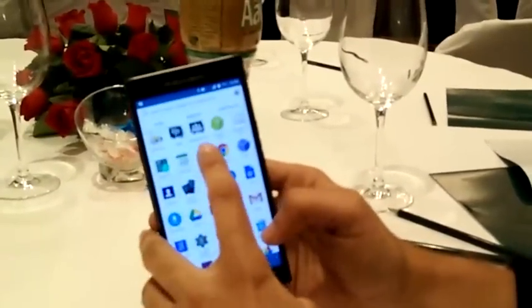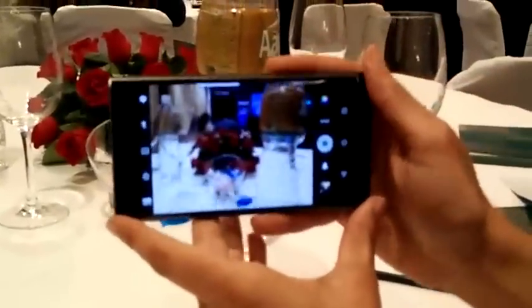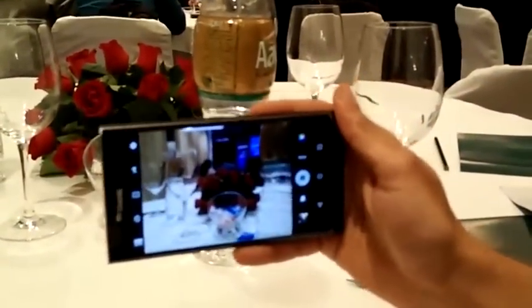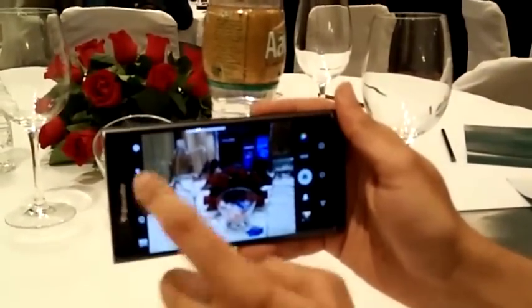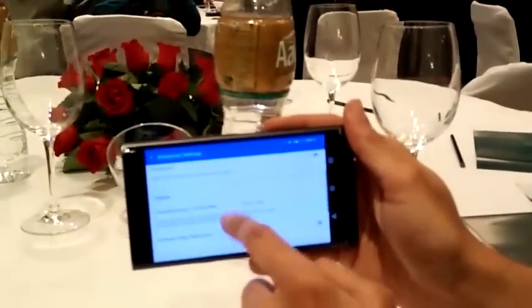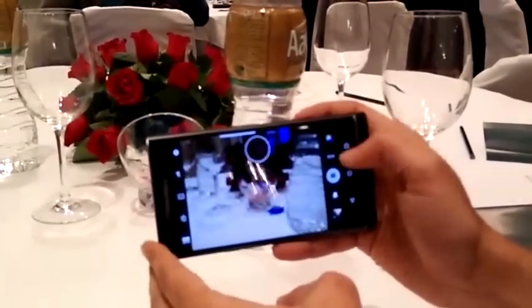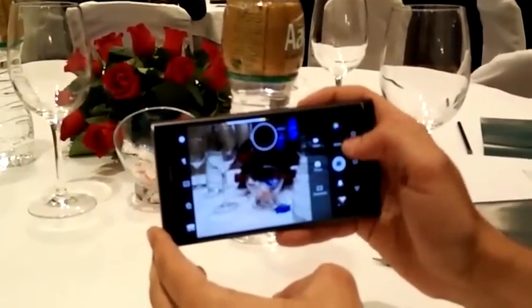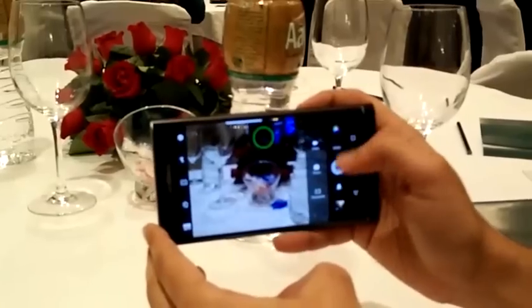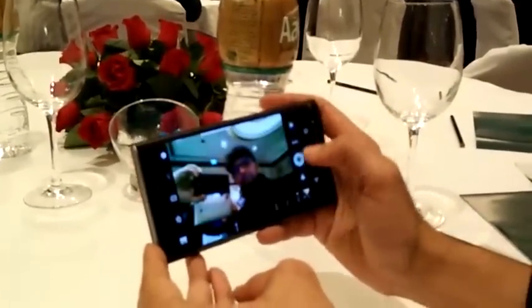Moving on, let's just open the camera and give you a quick look at what that looks like. So it's a pretty standard layout as far as we can see. On your left, you have a bunch of controls that include HDR, the flash, and of course in-depth settings in case you want more control over the kind of photos and videos you're going to click. And on the right here, you have access to a bunch of modes, that is panorama, photos, videos, and of course turning to the front-facing camera.